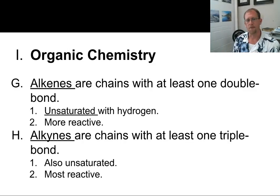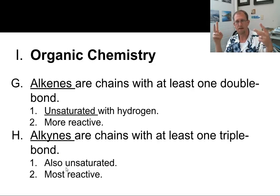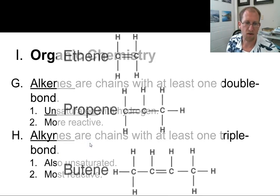Okay, and they become more reactive as you make more complicated bonds. A double bond is a more reactive thing than a single bond, and a triple bond is more reactive still. And so these would be unsaturated because they don't have as much hydrogen as they could possibly have. Some hydrogen was kicked off when that double bond or triple bond was formed. Okay, alkenes, alkynes. Here's a picture.